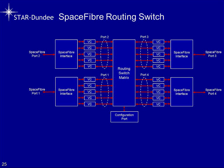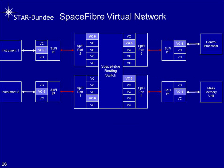So we've got four SpaceFibre interfaces, we've got a routing switch matrix in the middle, which basically switches the information from the various virtual channels through virtual channels on the other four. So how can we build a network using one of these? I've just shown a simple network with a couple of high-rate instruments and a control processor and a mass memory. So a typical high-speed data handling network.